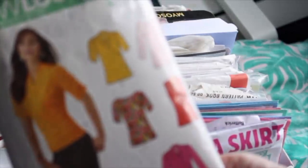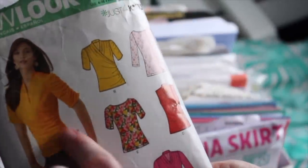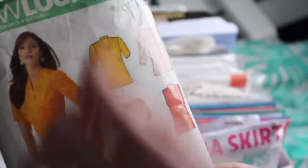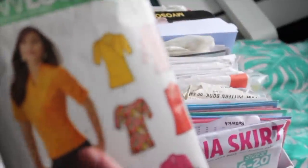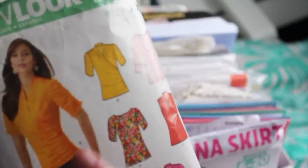6150, this is a really nice top pattern actually. I've made this 2 or 3 times now. I really like the ruching detail on the side of the top. I think it's really flattering. So yeah, I've made that 2 or 3 times. It's a definite win.